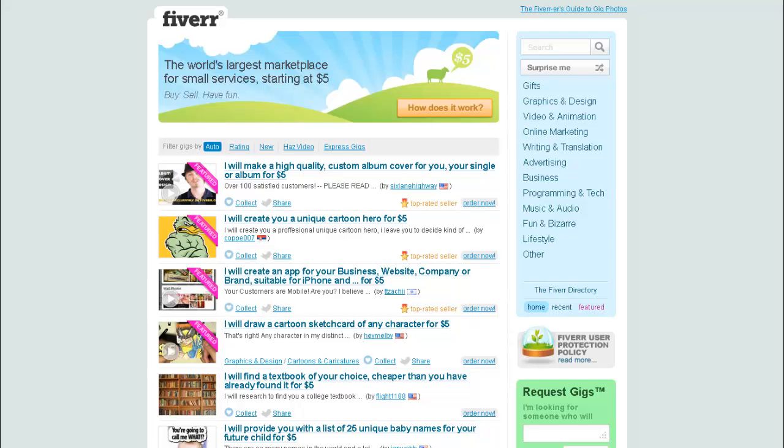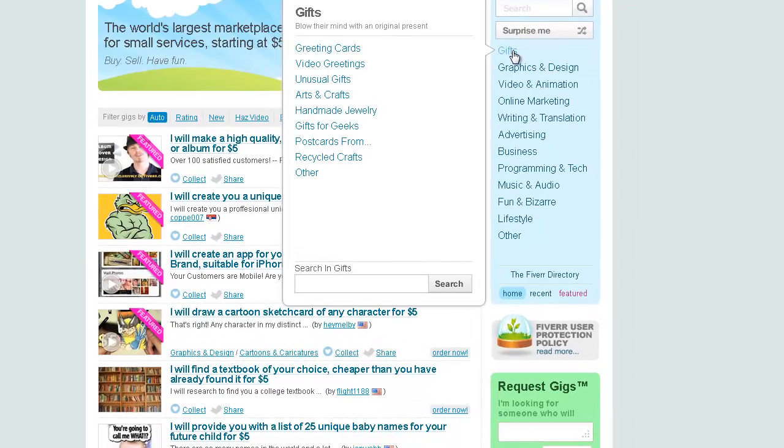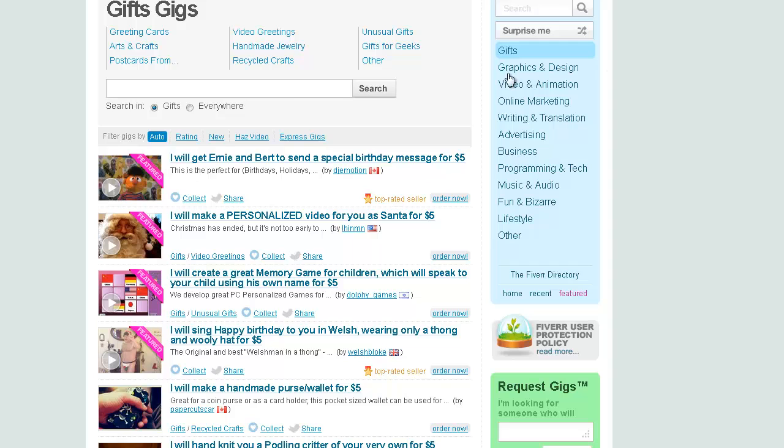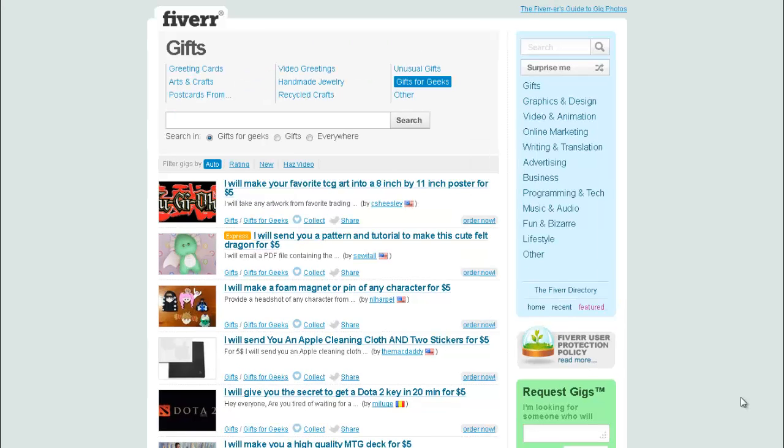So this is Fiverr, no doubt you've seen it before, Fiverr's main screen. For the sake of this method, we'll click on gifts to the right, and we can go into subcategories if we want to. Just take a note of the things that are inside the gift category. Click into gifts for geeks, unusual gifts, take a look through, take note of things that are there. What you'll find in the gift category is little trinkets, little accessories that people are selling for $5. I'm going to go on to explain how you can obtain these little things to sell for profit.